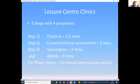The third step would have 2 separate processes in it. In the third step, we'd have someone drawing up the vaccine and then giving the vaccine, and at the same time have an administration process where the patient's details and vaccine number, etc., were entered into a computer. And so those were to run concurrently. For Pfizer vaccines, there was an obligatory 15-minute observation period afterwards. So that's also built into the model.